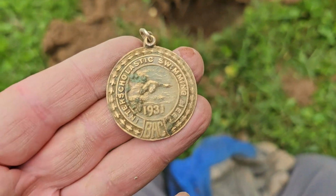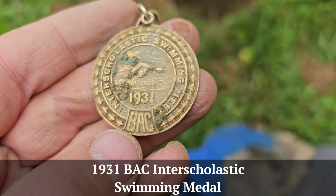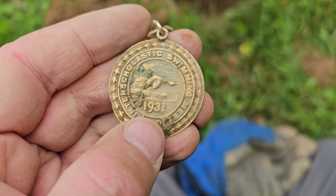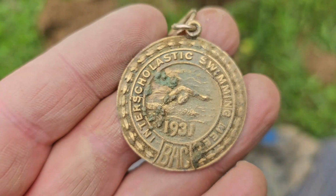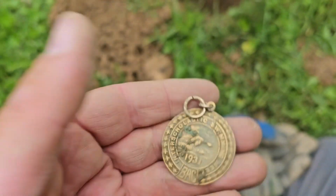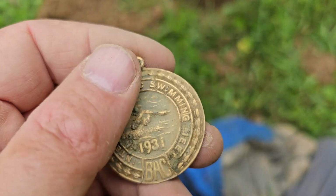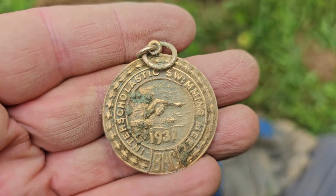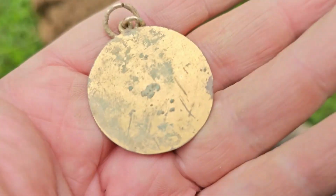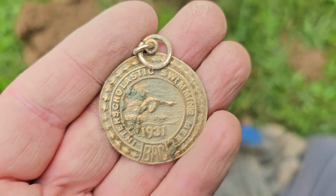All right, folks, this is actually a really super cool find. Check this out. It says Interscholastic Swimming Meet, and then BAC, which I think is Baltimore Aquatic Club, but I could be wrong, and 1931. So it's some kind of swimming medal. There's nothing on the back of it, but how cool is that? That's definitely something that will be displayed. That is absolutely gorgeous. Love finding these old medals and stuff like that. And this thing's nearly 100 years old. Wow, awesome. All right, let's keep going. Hopefully there's more stuff here.